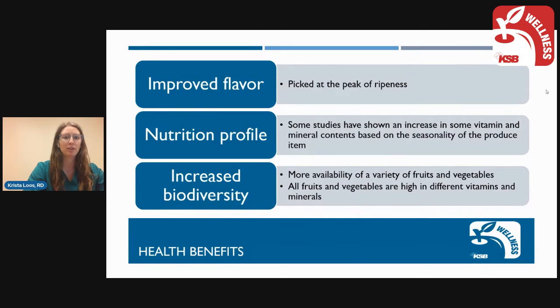So a big one, improved flavor. And this relates to it being picked at the peak of its ripeness. So it's going to have the most flavor in those different fruits and vegetables. And that can help promote us to be happy to eat those fresh fruits and vegetables just because the flavor is so much different than when it's out of season.